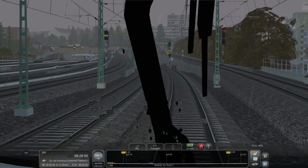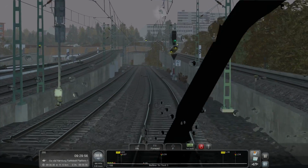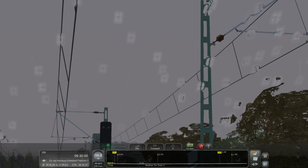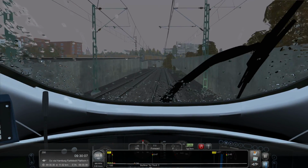Right. I don't know what that signal means. It's yellow and white and green. I'm just gonna go past it and just look at the green bit. Yeah, green bit. It's green. Right, lovely. All right, we're going downhill, so we'll be careful of that.